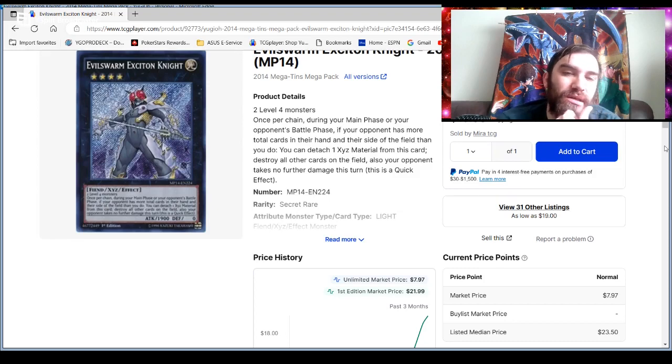So you can only activate this card if your opponent has more total cards in their hand and field than you do, right? The idea behind this card was that it was supposed to be a great equalizer. This was obviously way back in the day, but someone else summons Telleknight Altier, someone else summons Deneb, searches Vega, or whatever, and then you make Exciton Knight, board wipe, and then just move forward with your day.